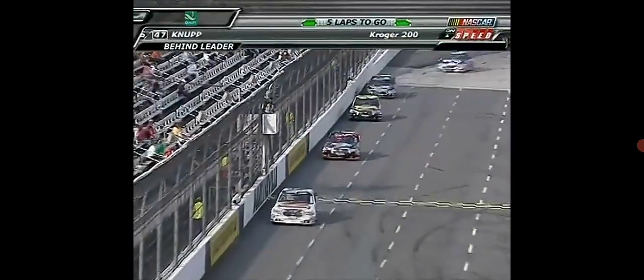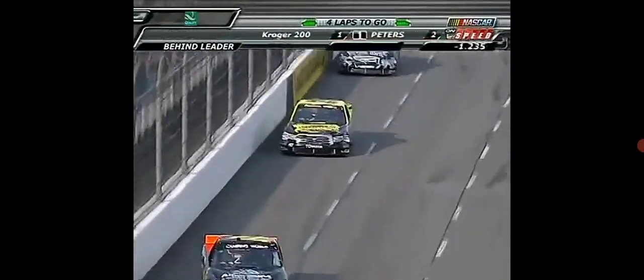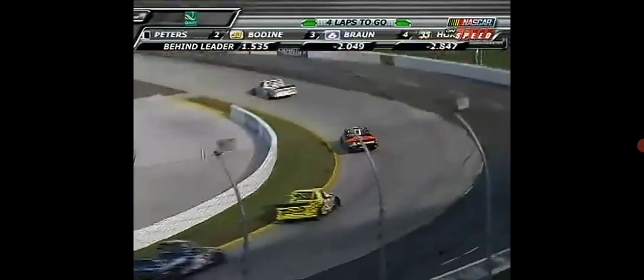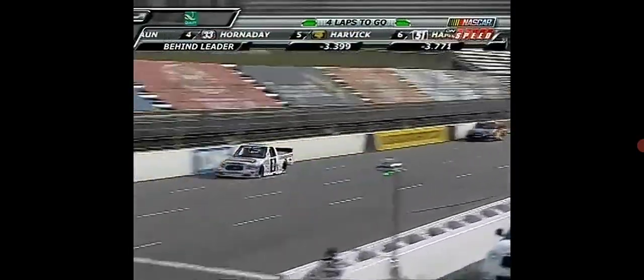What he wouldn't give for 1 gallon of gas. He might not have enough. He might not need it. Todd Bodine running 2nd. Colin Brown 3rd. Ron Hornaday is 4th. Kevin Harvick 5th. What he wouldn't give to know he had enough gas. That's what he wants right now.